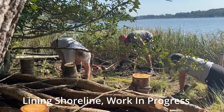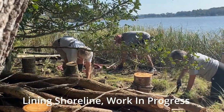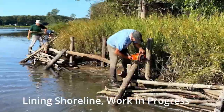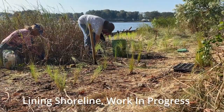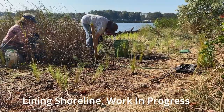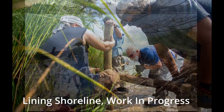The Living Shoreline was built in partnership with the Delaware Center for the Inland Bays and the Delaware Department of Natural Resources and Environmental Control. This is a demonstration and conservation project. It is constructed with natural wood materials to protect 300 feet of shoreline from erosion and sea level rise.